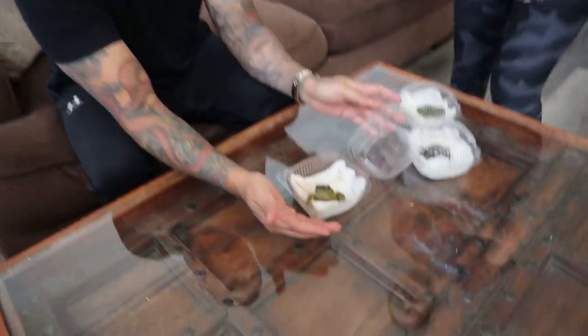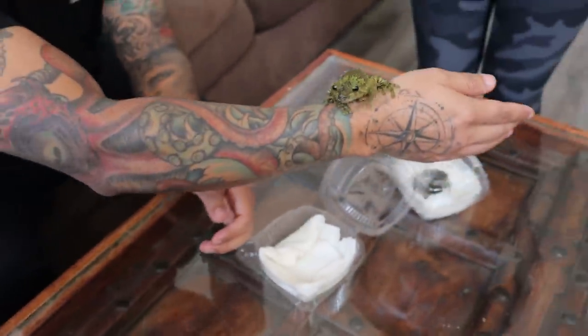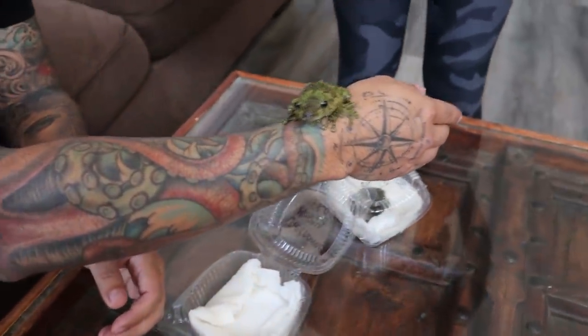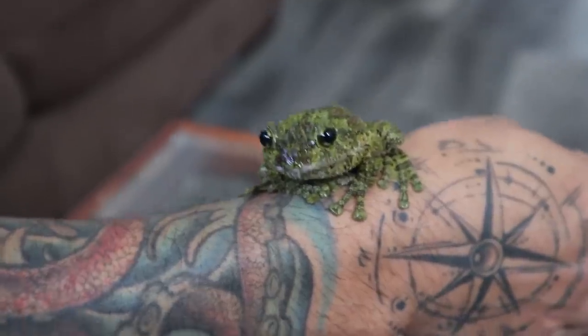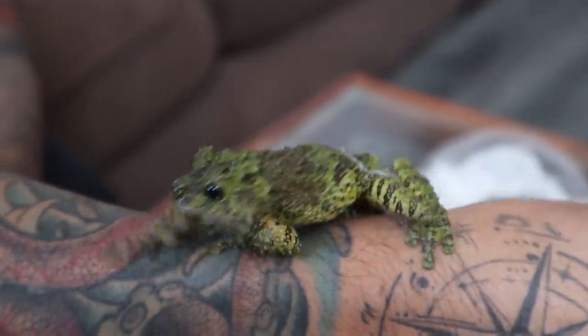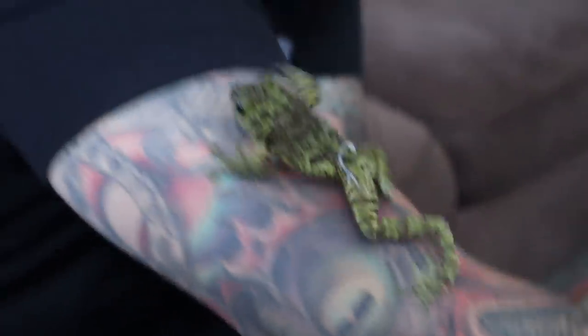Here, Aubrey, you wanna hold him? I thought you were gonna ask her to name him. I was like, no, you can't. You'll name him Frog Frog. Wow, look at that. He's like super Lemon Haze or something like that. Wow, he looks so freaking cool. Man, I love these things. See? I'm just trying to be very careful with them. Wanna hold him, Aubrey? Please? I'll grab him.